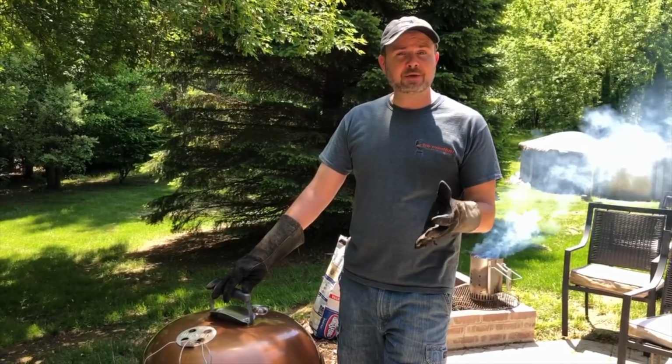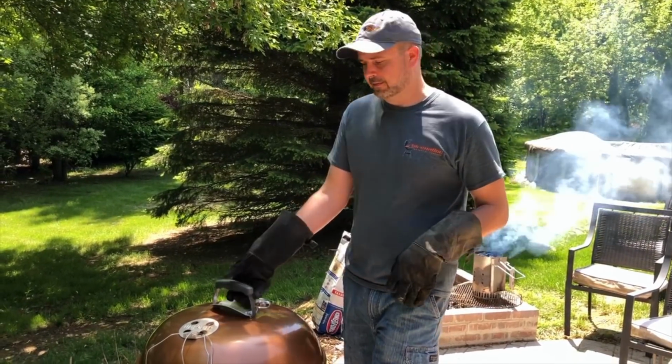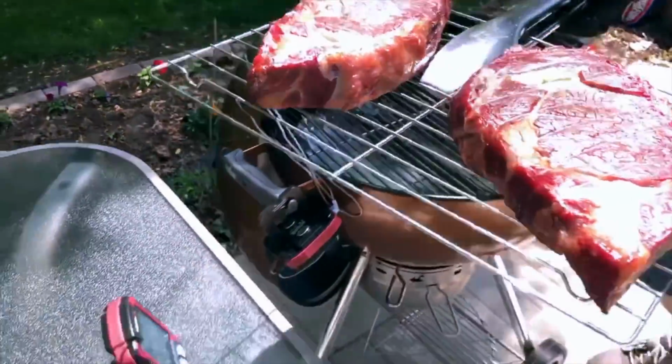So our steaks just hit 115 degrees, so we're going to take them off and prep them for the sear. All right, we got these bad boys, and we're going to move them over to our plate.